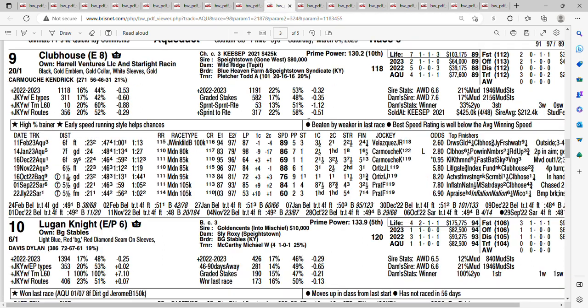Take a look at the 9 horse, Clubhouse, trained by Todd Pletcher, getting 20-1 on the Todd Pletcher horse. Out of 7 races, just has 1 win. Looked impressive in that maiden win though, went by 6.5 with Lasix. He's got to step up his speed figures to compete with these. You're getting 20-1 on the 9 horse, Clubhouse.